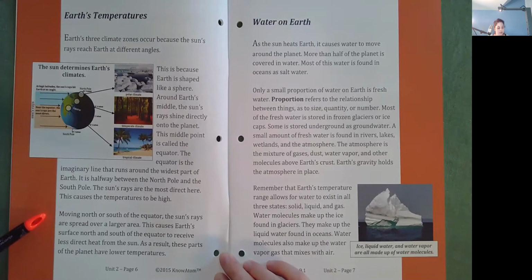Moving north or south of the equator, the sun's rays are spread over a larger area. This causes Earth's surface north and south of the equator to receive less direct heat from the sun. As a result, these parts of the planet have lower temperatures.